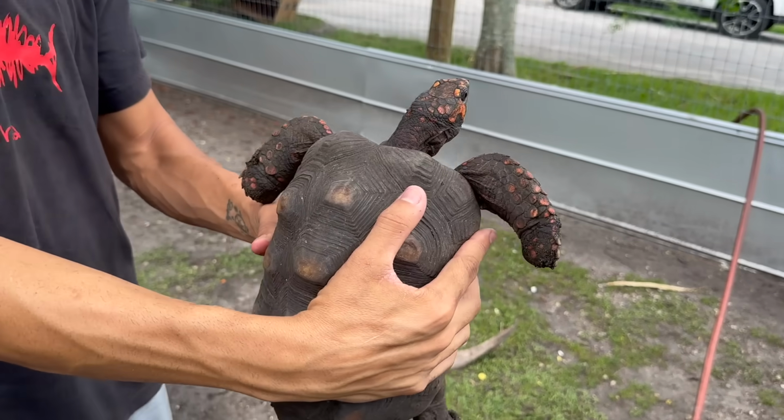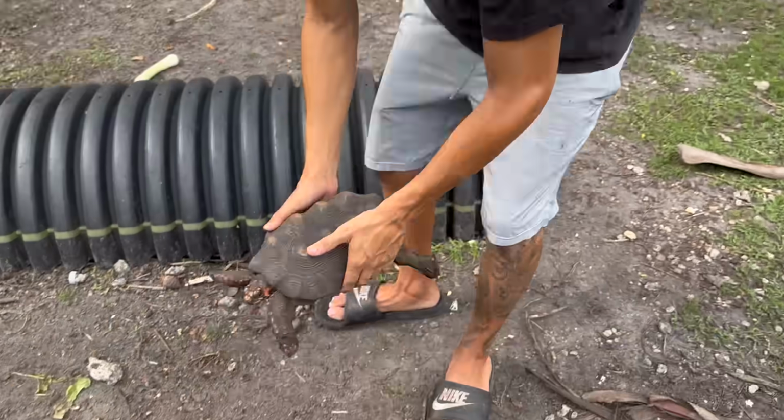Look how bright and red that thing is. Gorgeous tortoise. Good species of tortoise. Why? Hardy, strong, and on top of that, they don't get that big. They stay under about 12 inches. And they're perfect other than that.